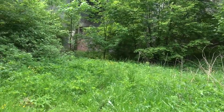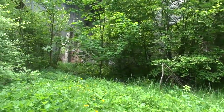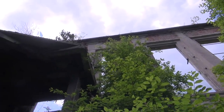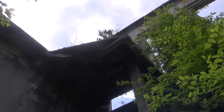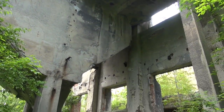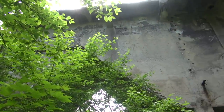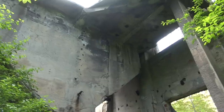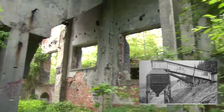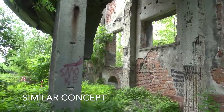So let's go see if we can find what it is I'm looking for, and I will explain what that is and why that is of interest. And while I'm here, I want to document this building, because I'm afraid that when I return next time, there may not be another chance, since it's coming down day by day. This could have been the bottom, the foundation of the conveyor belt running up to the top of the hill overlooking everything.